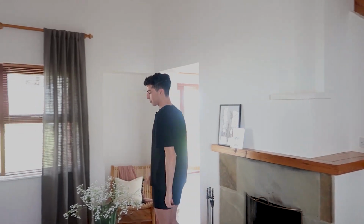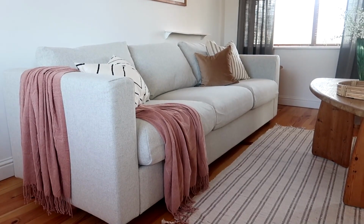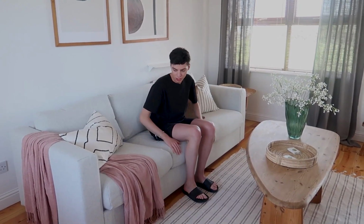So we got a new couch. This one's from IKEA. And if you comment in below how much you think this couch cost, and you get it right, everyone give a round of applause. This couch is from IKEA. It was $560, and it looks like it costs like a few thousand. It's very comfy as well, and it's just a nice kind of off-white material.